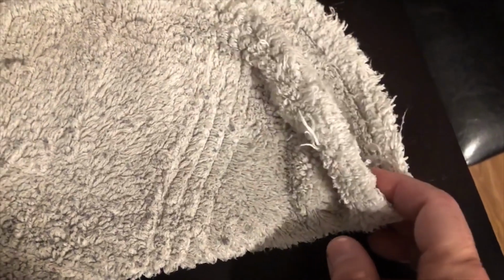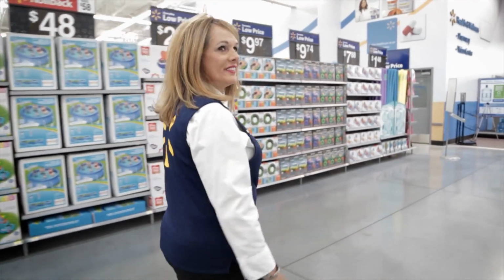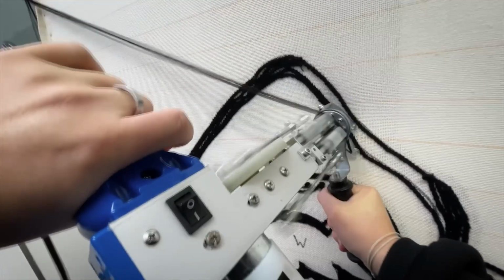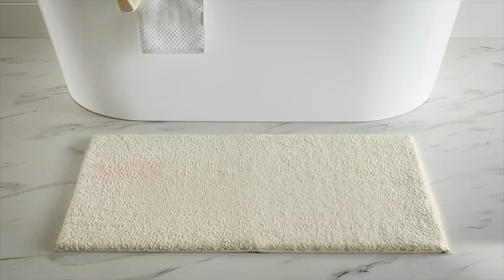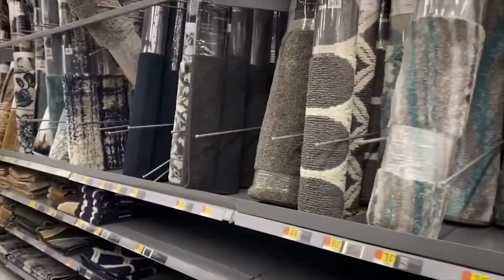Why do they fail? Cheap materials and weak backing cut corners on safety and durability. Employees recommend low-pile, non-slip rugs with reinforced stitching, like those from Mohawk. They're safer, washable, and actually stay cozy. Don't let a $10 rug trip you up, literally.